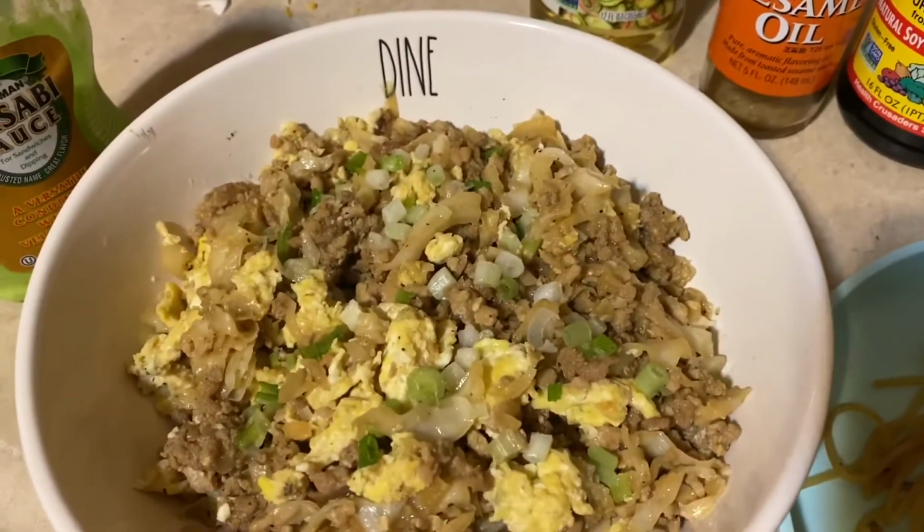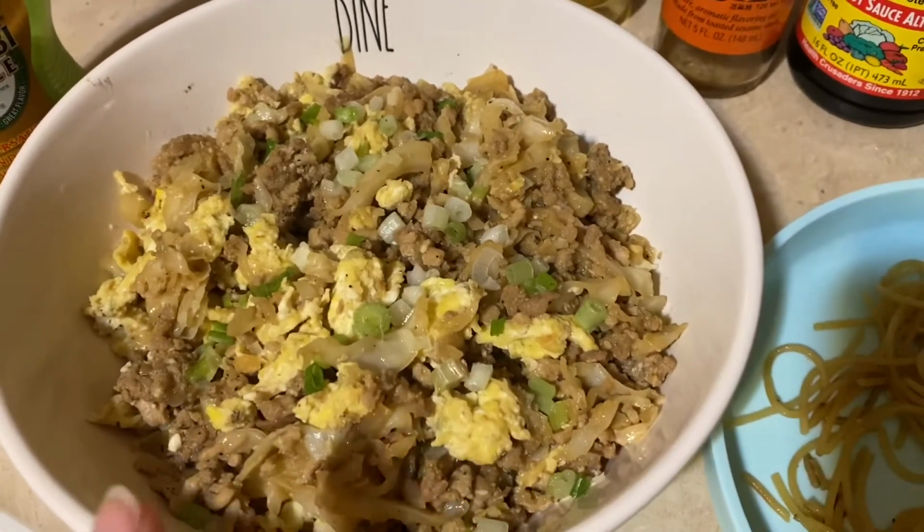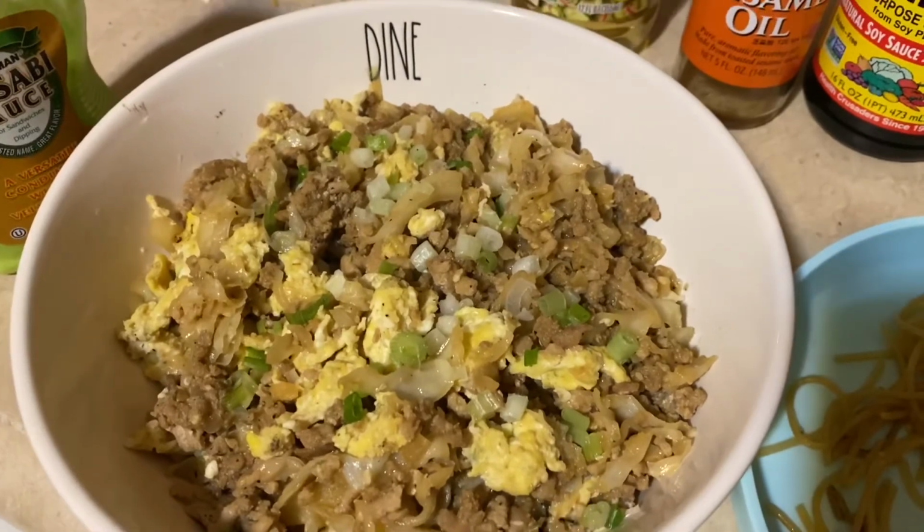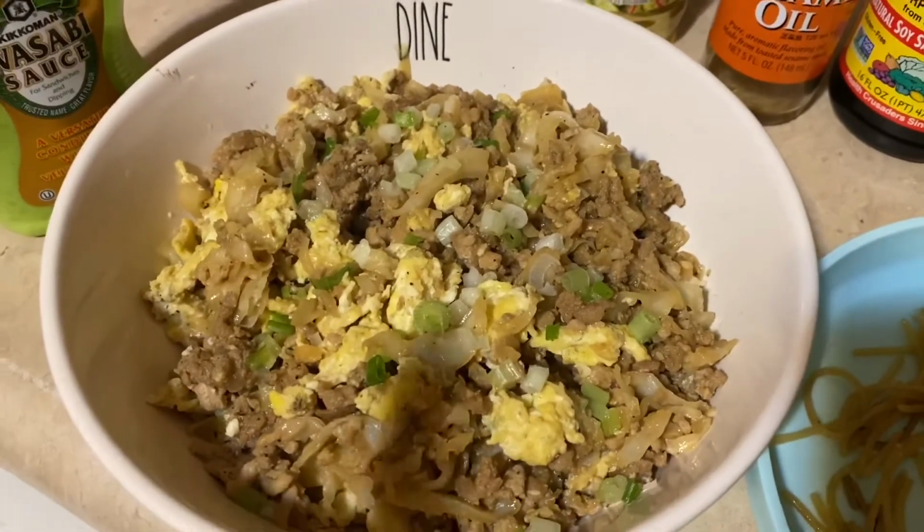So that's what's for dinner tonight, and I will be right back. Let me go calculate the points for this for Weight Watchers, just in case any of you follow Weight Watchers, and I will let you know. I will be right back.